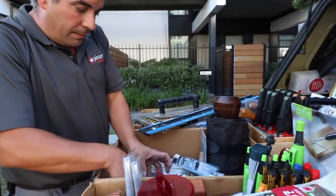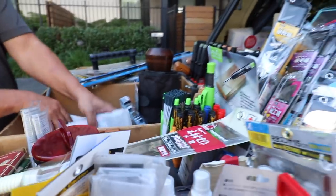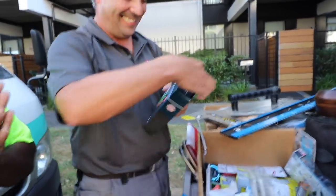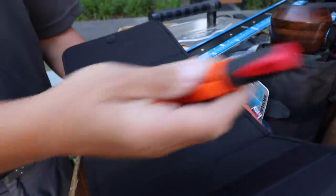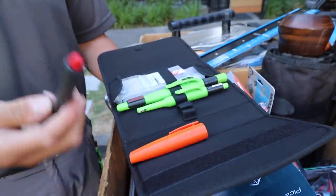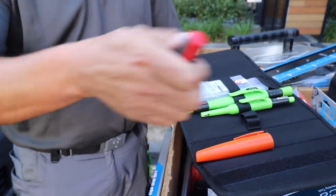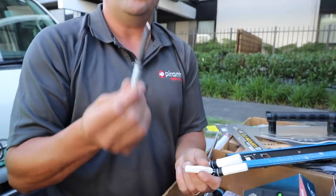Oh, this is new from Pica. So Pica, you know, the Pica pencils that we bring from Germany. Now they have the master sets. This is a permanent marker. It's a new one called Visor. It's like a crayon, but it's permanent. And they mark on many different surfaces. This is like a Sharpie, but white.